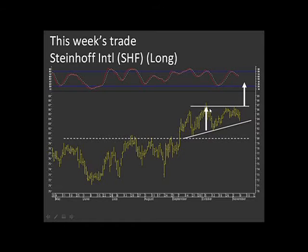Okay, so just show us then what your projections are as far as what you're hoping to achieve from the trade. If you take the height of your ascending triangle pattern at its broadest point, you then project that distance out from where a breakout would potentially occur. That gives us a target of around about 92 Rand here. So that would be sort of a best case scenario for us. So what I've decided is to go in.